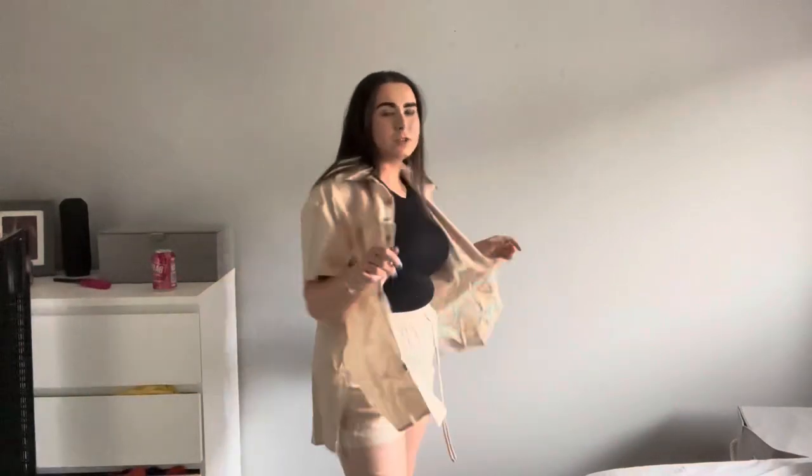You're so mean. But yeah, I'm going to try it on with the black vest top and just show you what that looks like quickly so you can see. But yeah, I'm not sure. I think I like this because I think it is comfy. So this is it undone with a black little vest top tucked in. I think I do like it more like this.